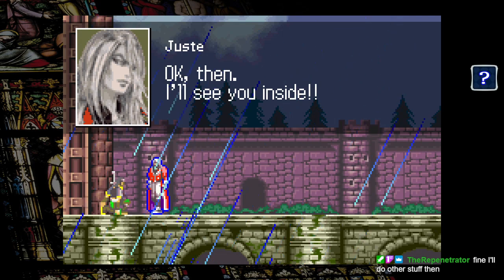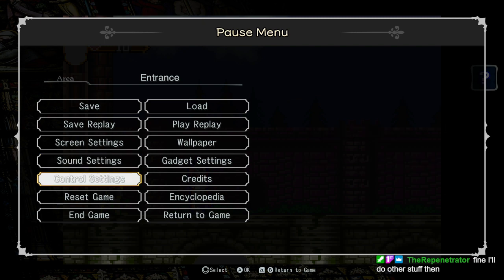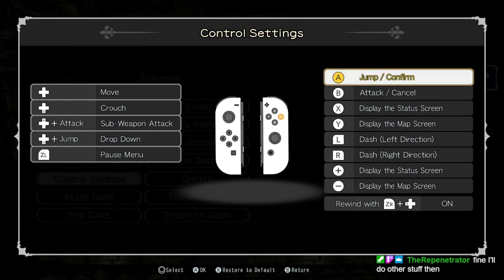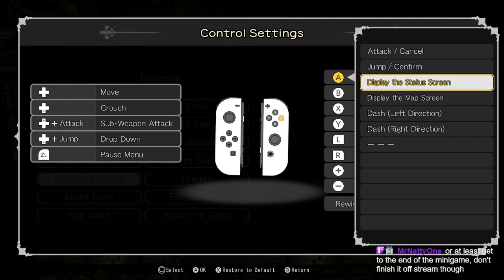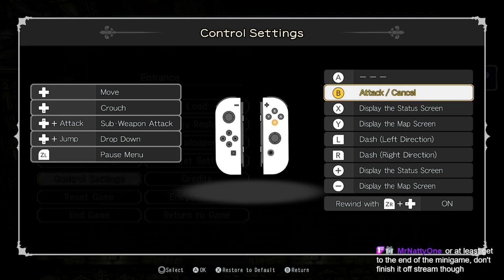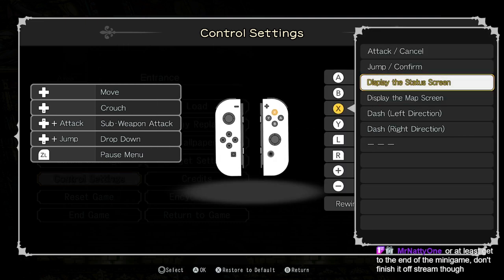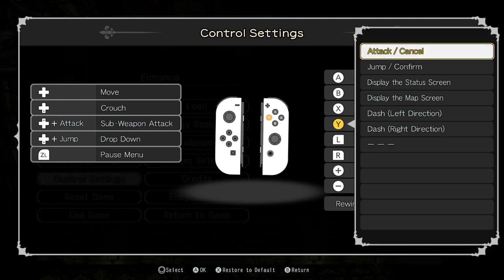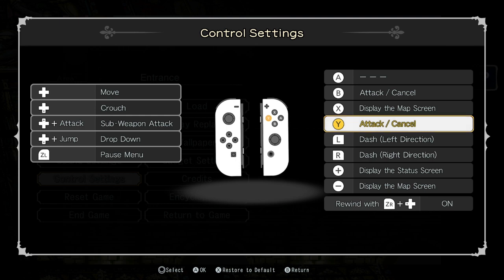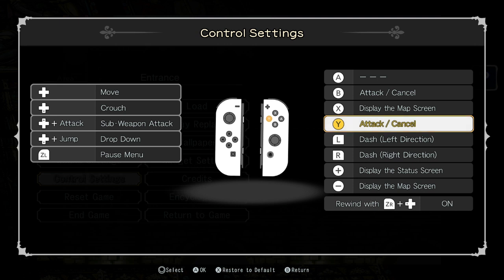Oh yeah, that's right, I need to actually adjust the controller settings. This is a little weird to me. Okay, I'm just gonna make that nothing. That's gonna be jump. Have that one as map. That one as attack. Okay.